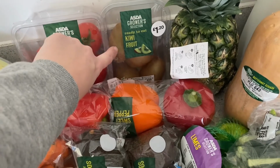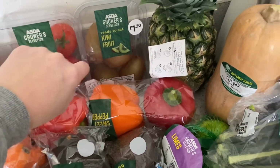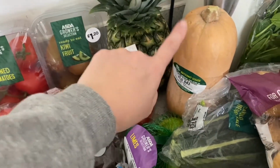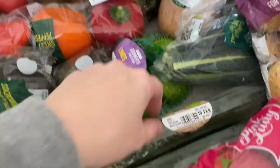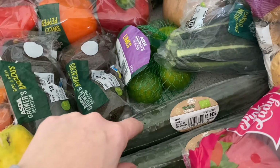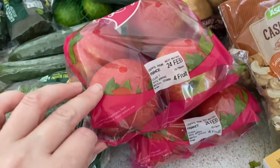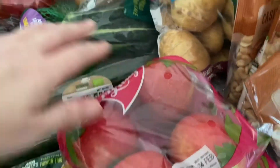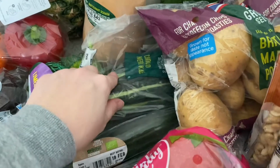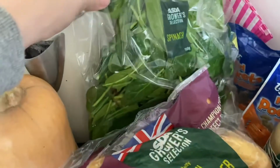I've got 2 packs of 2 avocados, pack of peppers, some vine ripened tomatoes, some kiwi fruit. Not had kiwi for a long time because the ones in Tesco haven't been looking that great, so I haven't been buying them. I've got a pineapple, that's Lucy's favourite, butternut squash. I've got some limes, 2 cucumbers, because we eat that normally, but also Craig juices them as well. I've got 2 packs of Pink Lady apples. There's 4 in each pack there. I've got some kale, some Maris Piper potatoes, some spinach.